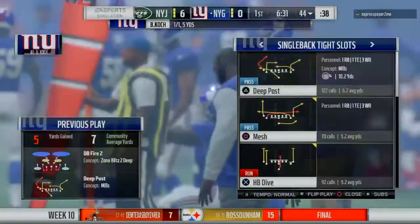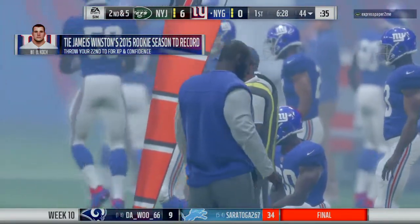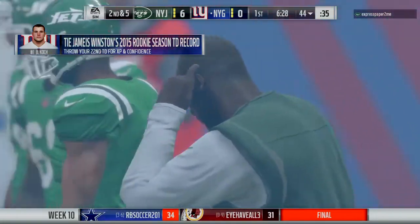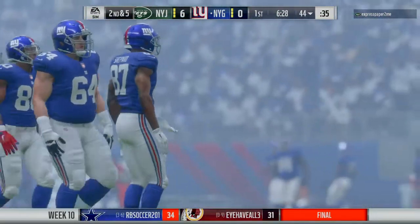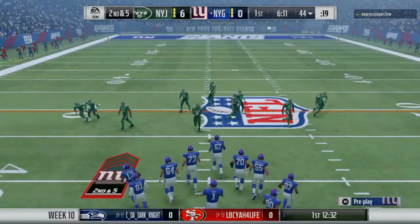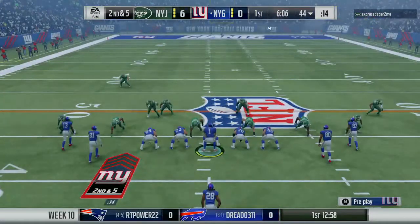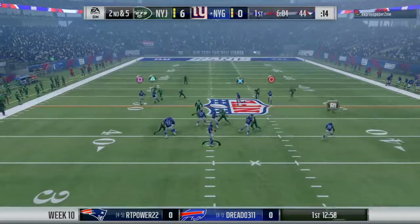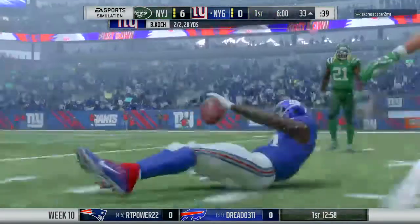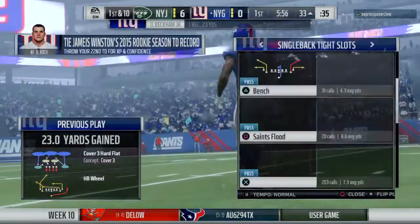Stop shy of the 45. Showed off a nice little move on the play, though. 5 yards on the catch there, brings up second down. Second and 5. Back to throw. Cook. And he's going to get this all the way down inside the 35. 23 yards on the play.